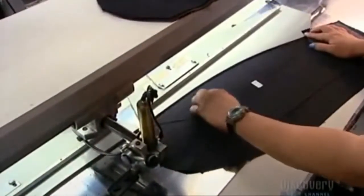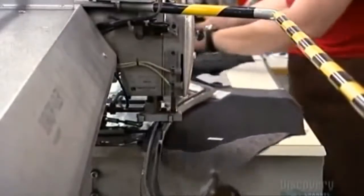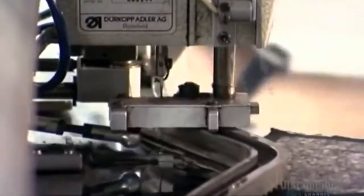Next, it's over to the sewing machine. A worker lines up 2 sleeve layers, and it's hands-free from here. A rail powered by compressed air descends and guides the fabric under the needle. A computer controls the sewing. This frees up the operator to continuously feed the machine.